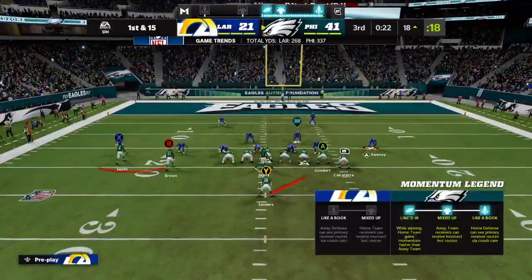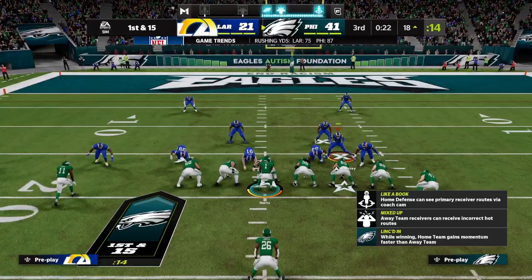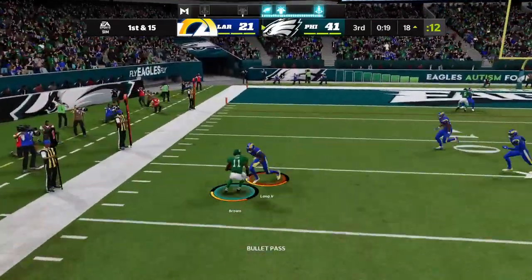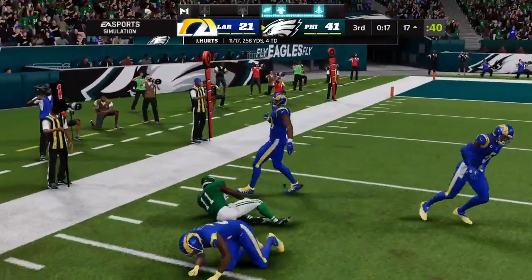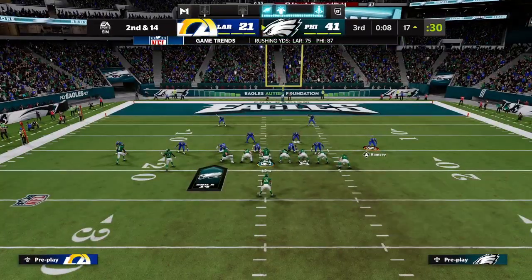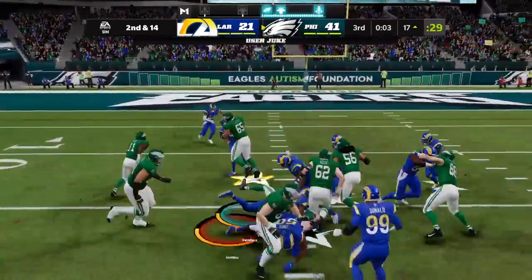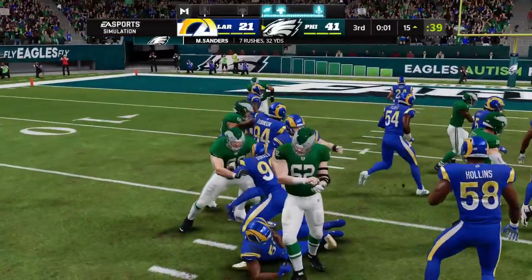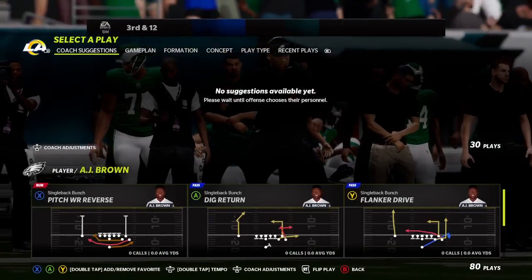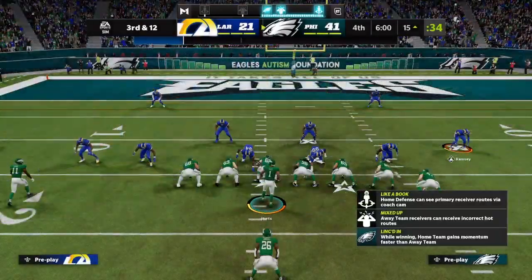A false start backs him up 5. 1st and 15. A quick throw here out to Brown. Not much there, only a yard. On 2nd down, it's Sanders, and he'll be stopped after a gain of only a couple, down to the 15-yard line. The Eagles on 3rd down. They've been okay, 2 for 3 thus far. This is 3rd down and 12.